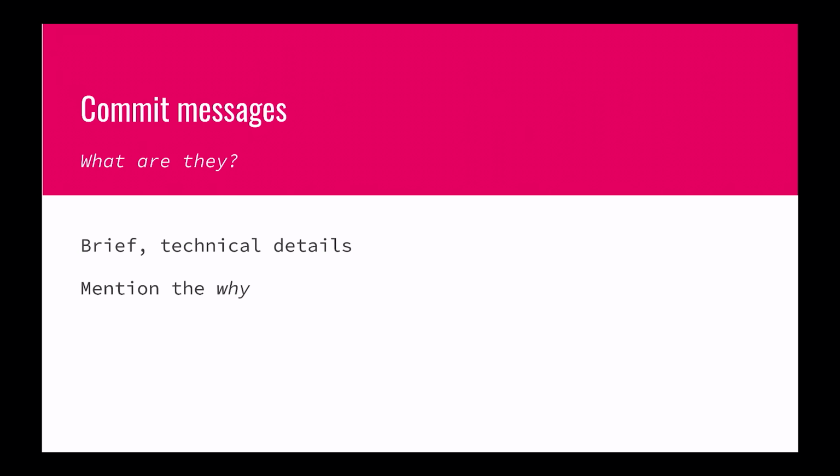A commit message should also mention the why. Why are you making this change? It's less important to focus on the details of how you accomplish something, because if someone wants to know how you did it, they can go and look at the diff. The reasoning behind the change is the harder thing to capture.